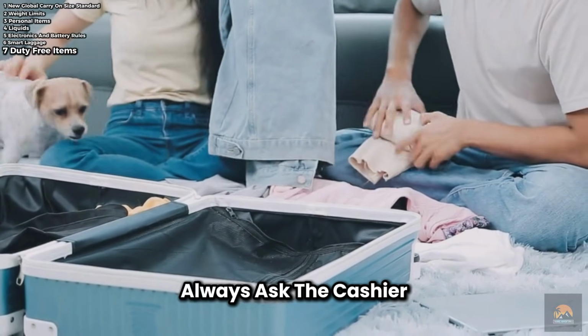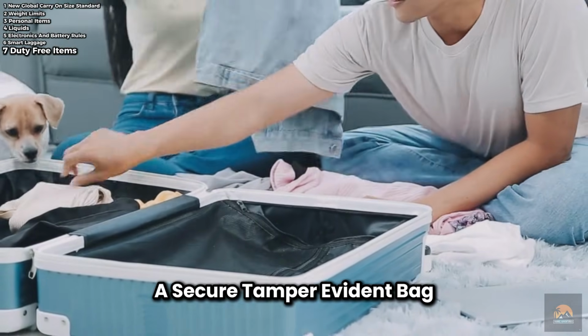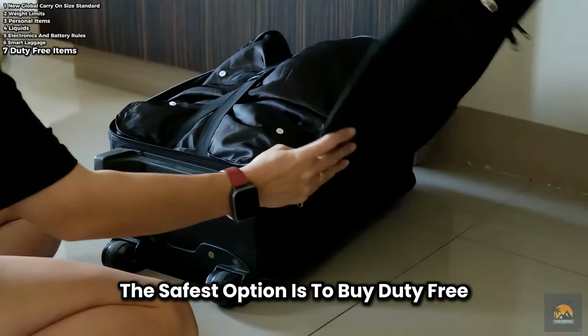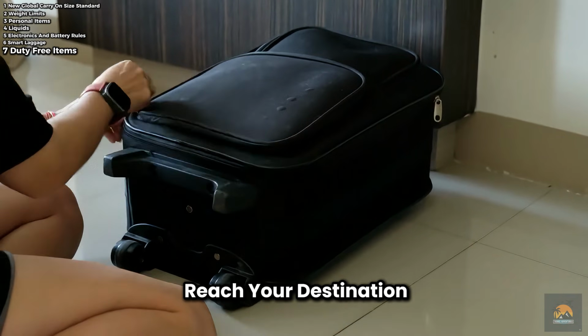The smart move is to always ask the cashier to seal your items in a STEB, a secure tamper-evident bag. If your country or airline doesn't offer those, the safest option is to buy duty-free only on your final leg or simply wait until you reach your destination.